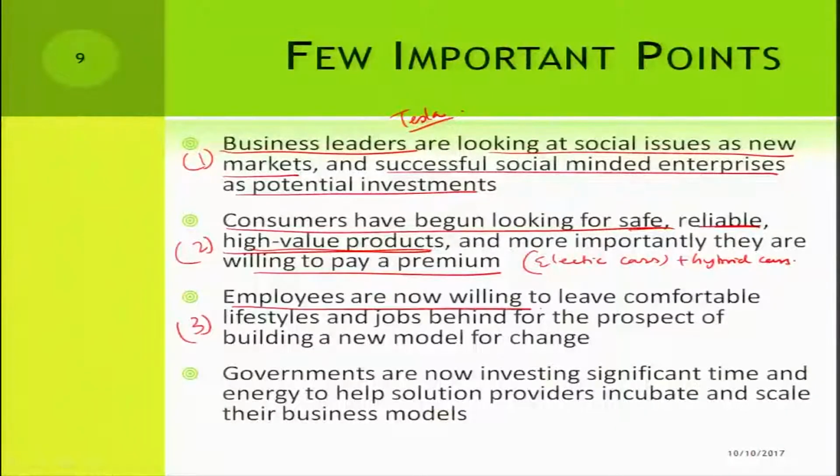The third aspect is employees are now willing to leave comfortable lifestyles and jobs for the prospect of building a new model for change. When surveys were conducted about their dream company to work for, people earlier used to say Google and those kinds of things, but one company that has shown up recently as a dream company is Tesla. People are like, we are willing to take a pay cut to go and work for Tesla because they are coming up with technologies that are going to be futuristic and save the environment and save the world. So, employees are now willing to do that.